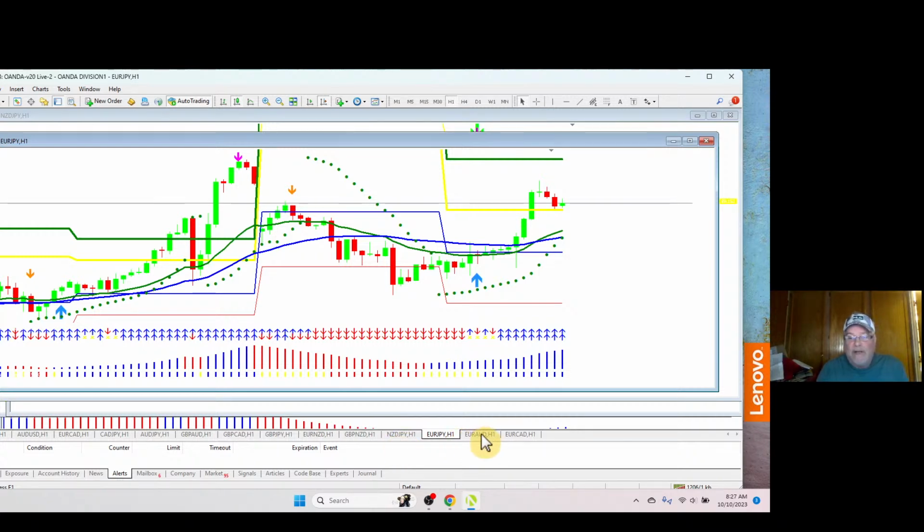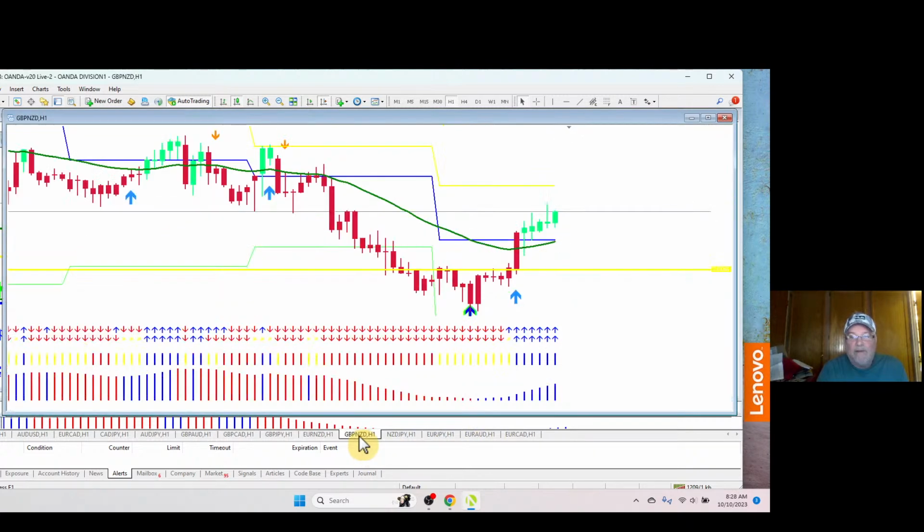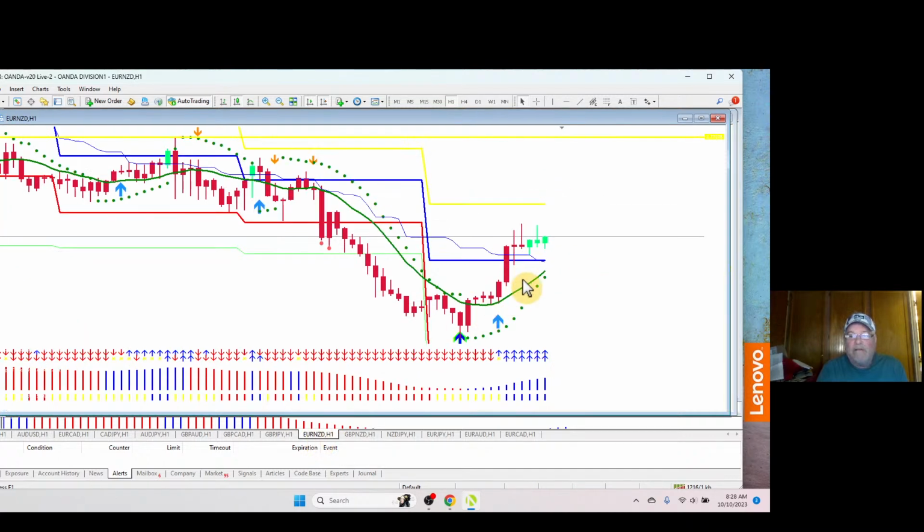But all these are hindsight. As you can see, the pound New Zealand, nothing to do. It's run away. It's coming up to here. That's resistance. Euro New Zealand, it should push up into here. That's resistance. There's the yearly pivot. That was support. It's now resistance. We'll squeeze it in. You can see it.